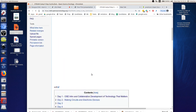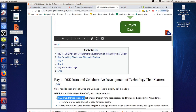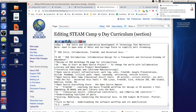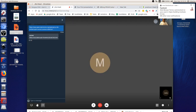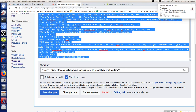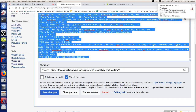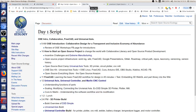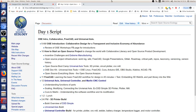Well, we can use the explosion view model, the WebGL introduction. Collaborative design. Access. Okay, so let me do a page like this, I'm going to take edit, and I'm going to turn that into a script. So I'm going to do first day. Let me share my screen here. Day one script. And I should probably video myself.